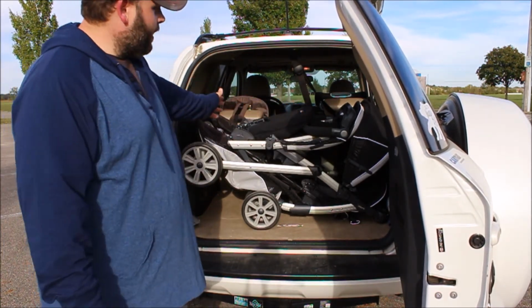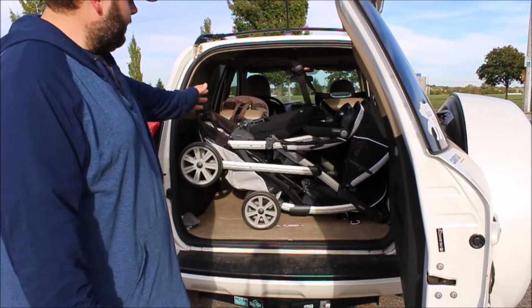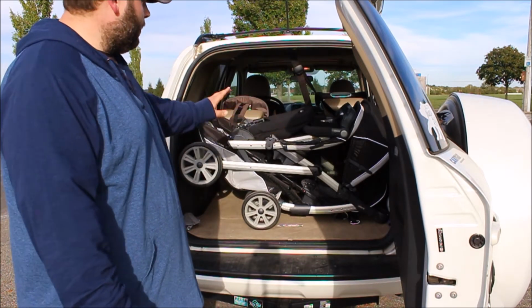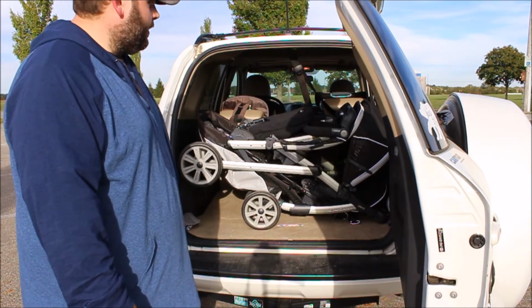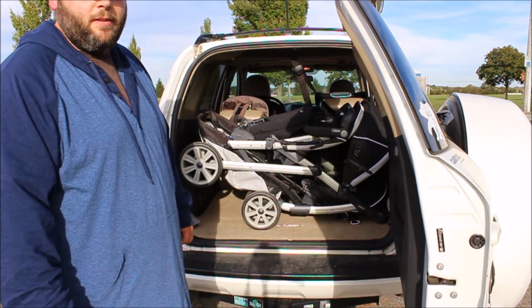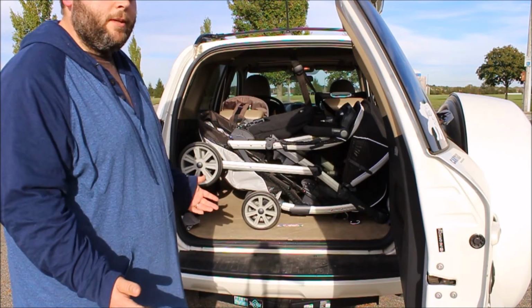And the problem with having two car seats, as I mentioned in I think the Expedition video, is when you have two car seats, you cannot lay either one of the seats flat. So what you have back here is it. That's all you have, is this cargo area right here. And you really see just how small it is when you can't fold a seat down and you have two kids and a double stroller.